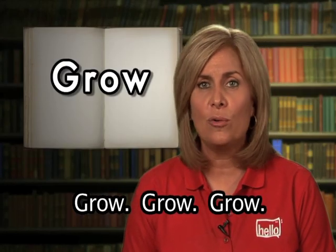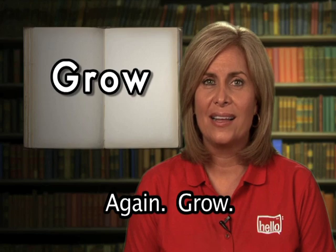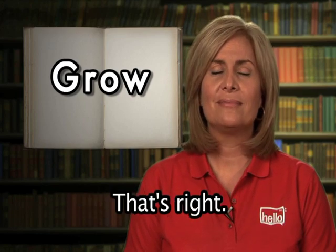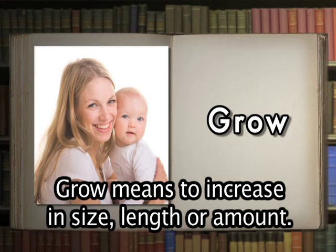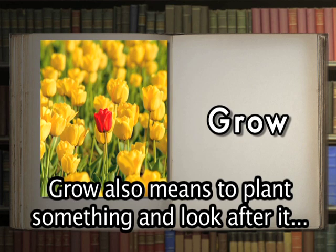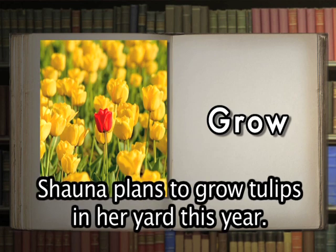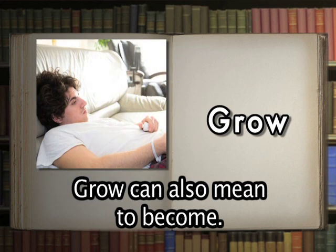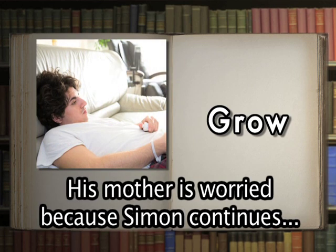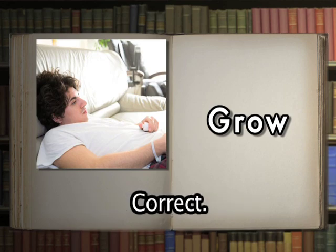Say it again. Group. That's right. Grow. Now you say it. Grow. Again. Grow. One more time. Grow. That's right. Grow means to increase in size, length, or amount. Little babies grow very quickly. Grow also means to plant something and look after it so that it lives and gets bigger. Shauna plans to grow tulips in her yard this year. Grow can also mean to become. His mother is worried because Simon continues to grow lazier. Say it again. Grow. Correct.